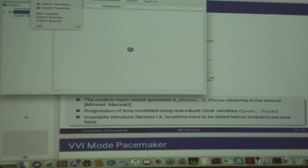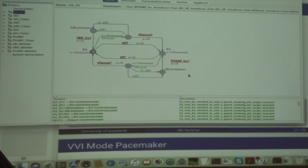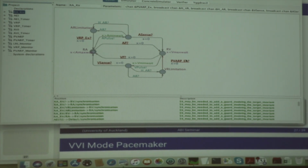So what I will do is open a system which is pre-designed. This is my PhD, master student Tony Zhao's work from about 4 years ago. In UPAAL, I can open this automaton and perform formal verification. So here is a system for formal analysis of safety critical systems, not necessarily just pacemakers. You can define any system.